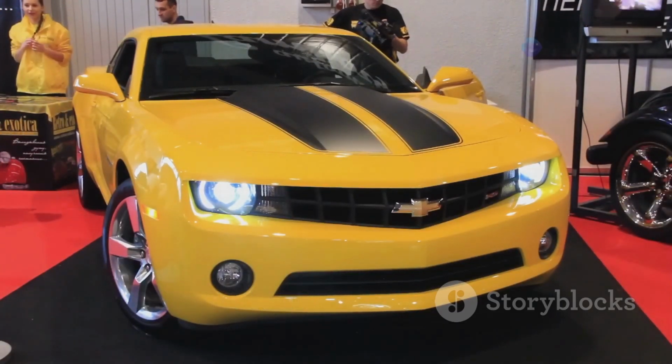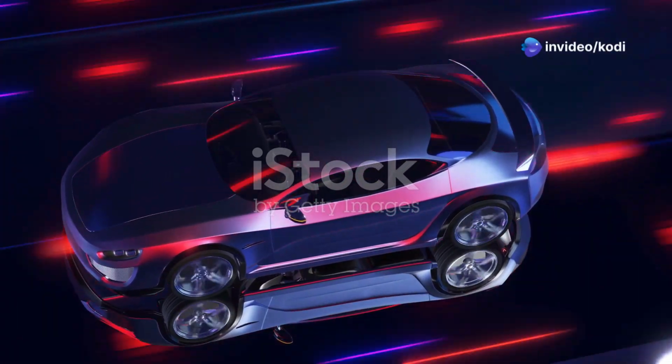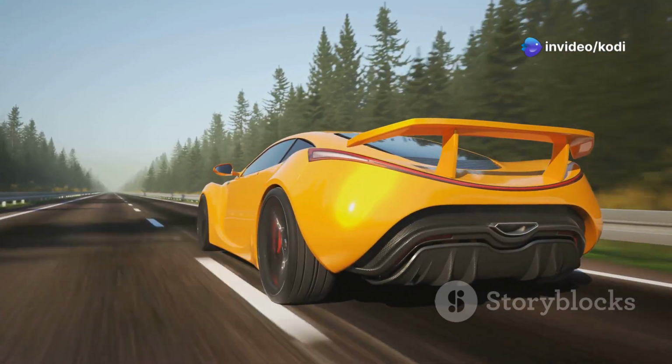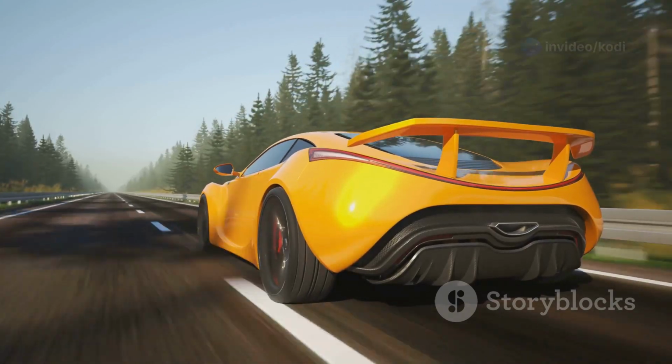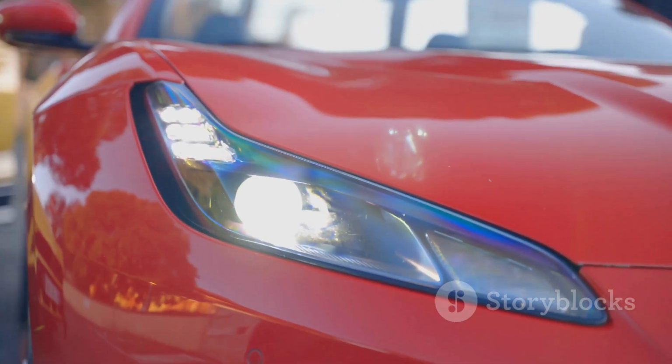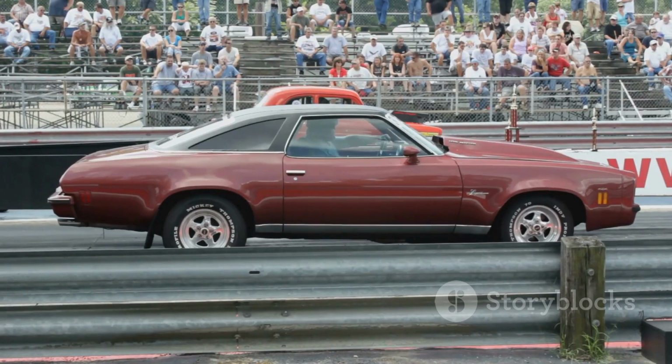There you have it, folks. The ZR1 Chevy C6 Corvette is truly a marvel of automotive engineering. It's a car that embodies power, performance, and that undeniable American spirit. From its heart-stopping acceleration to its head-turning looks, the ZR1 is a legend on four wheels.